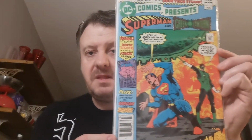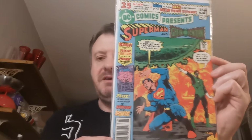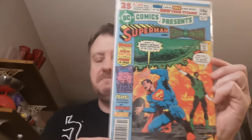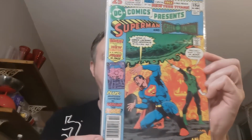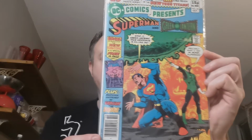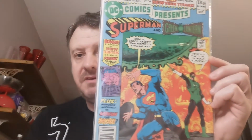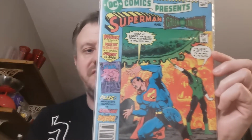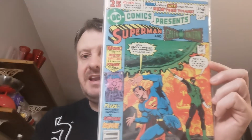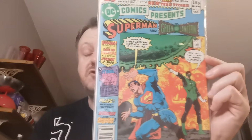Up next is a book I picked up in the local antique store. This is DC Comics Presents issue 26. We all know the book. I paid £20 for this. This is the first appearance of the new Teen Titans, and the first appearance of Cyborg, Raven, Starfire and Silas Stone. A lot of good key first appearances in this book. And like I say, £20 is a bit of a steal for this one. Bought this in the middle of 2018.